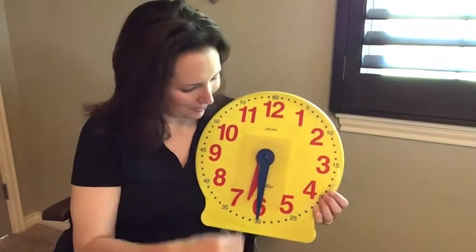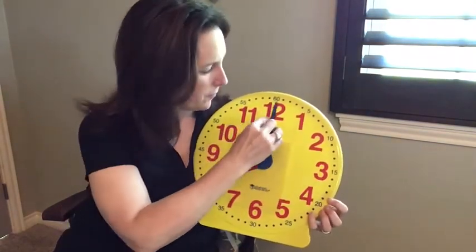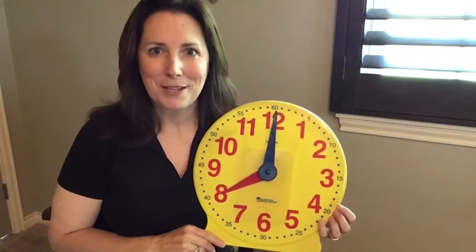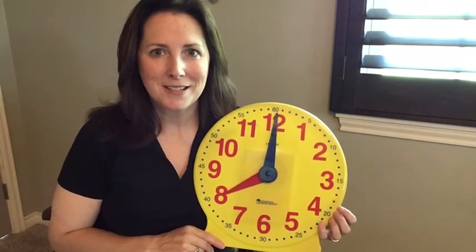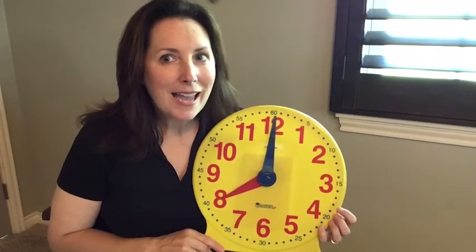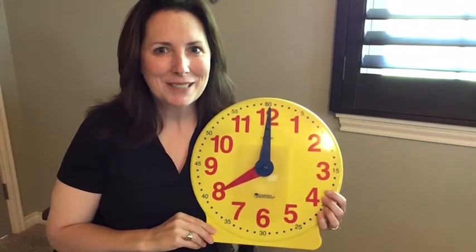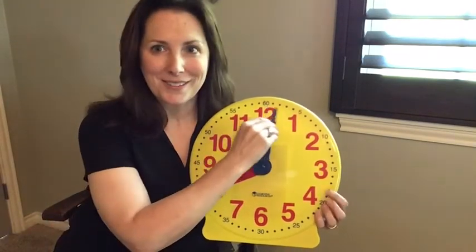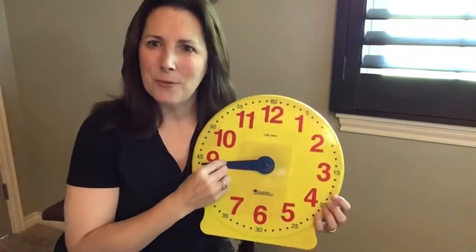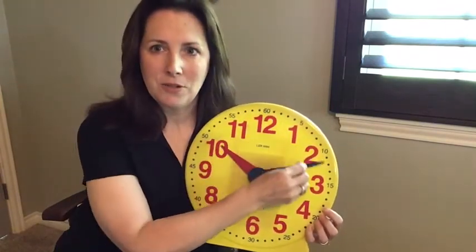Now let's have a little bit of fun. Let's see what our clock is going to stop on now. Can you tell me in a whisper what time this clock says? You got it right. Give yourself a thumbs up. Let's try another one. Did you notice how when I move the minute hand, the hour hand is moving too?